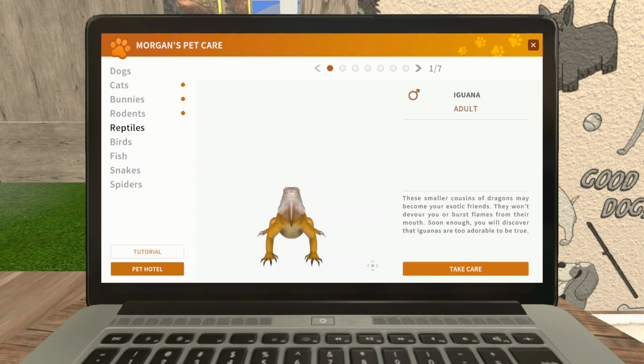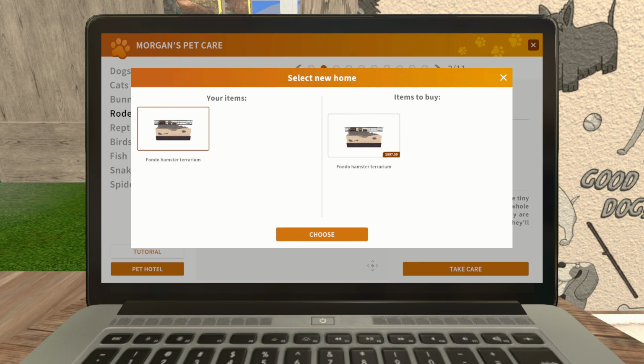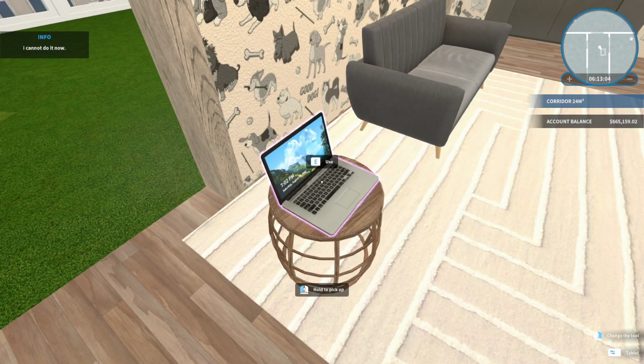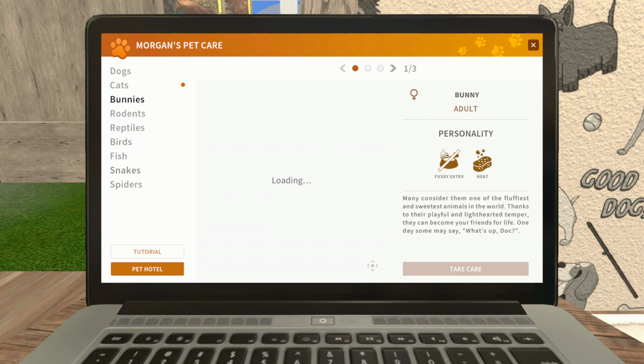Okay, I got all the reptiles, right? Yeah. Oh god, that's the bird. Rodents, rat, no, not at this point. Hamster, sure. Okay. And the bunny.